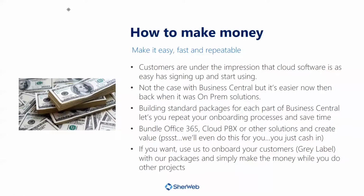As I said, we white label our packages, so we'll do everything for you while you make the margins that are 30 to 40%, depending on what type of packages you're looking into. But still, the margins are high, and your level of involvement is quite small.